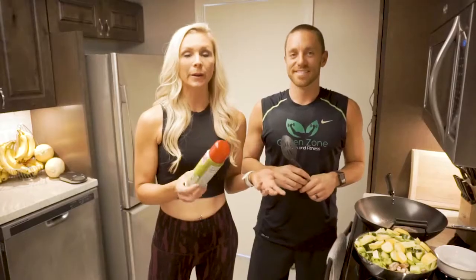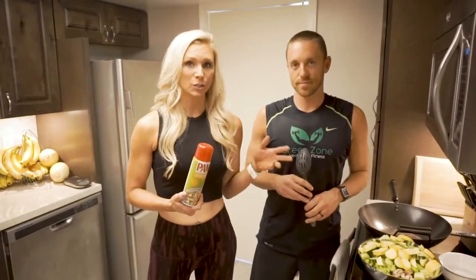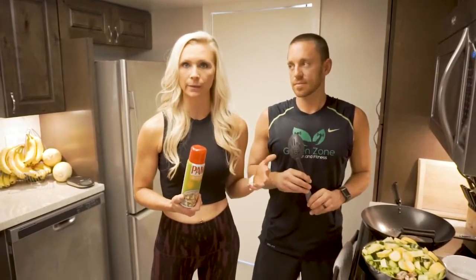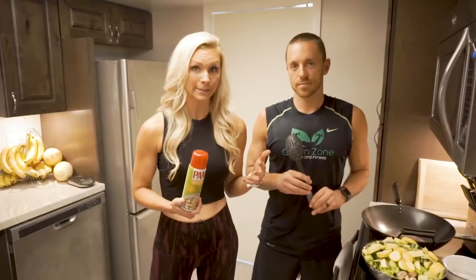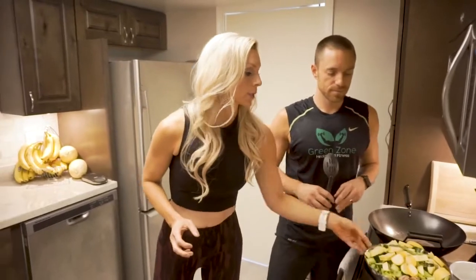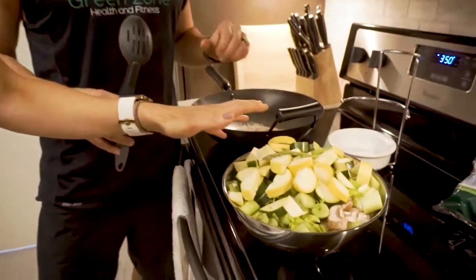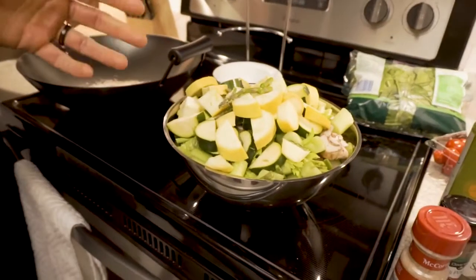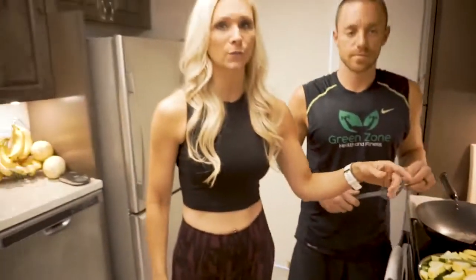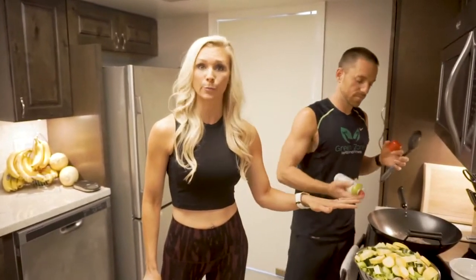We recommend going with a non-stick cooking spray when you're sauteing vegetables or proteins, as opposed to using oils or butters or anything like that, because that's gonna add a lot of fat to your diet. The other thing too is we just put all of our chopped vegetables into one big bowl like this, but if you have more time or if you want to brown your onions first, go right ahead. We just do this for time-saving efficiency purposes, but you can do it however you prefer.